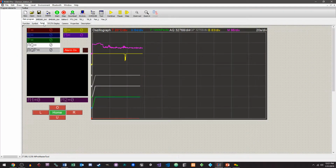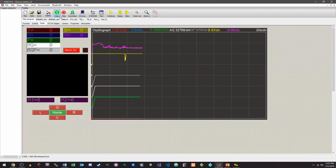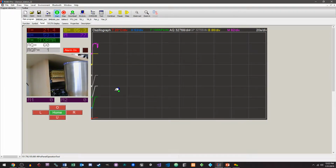But I can see the panel here, which is going to show me my data, show me all my readings, and then my camera will show up here. And then my camera section here will show me the motion activation portion of it. So let me go ahead and start this. And that sound you're hearing right now is basically the device centering itself. It's supposed to be centering itself.